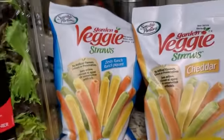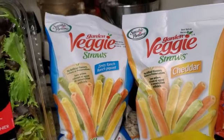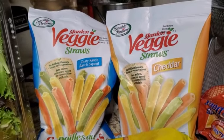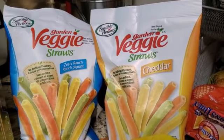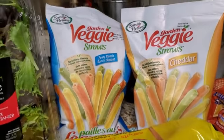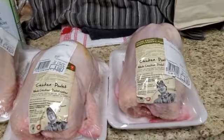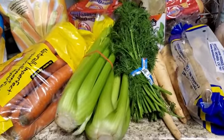And yes, you know, I like snacking, so I have my veggie straws, but I have lots of other snack ideas also on my video, but these were on sale, so I bought a couple of packages, of course. Now, I'm going to show you a few ingredients here. What do you think I'm going to make? I'll give you a few seconds. All right.